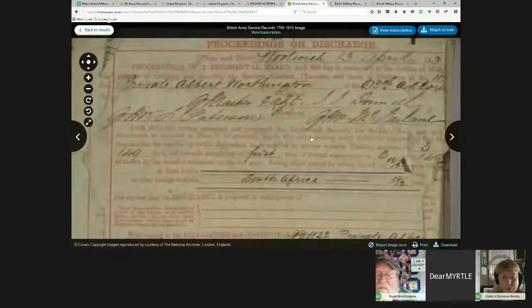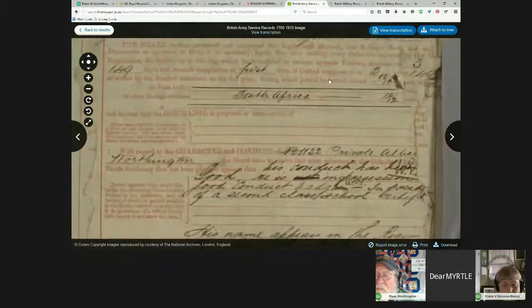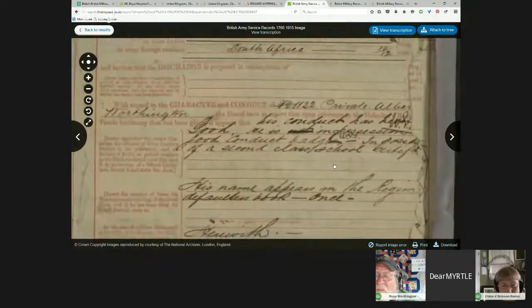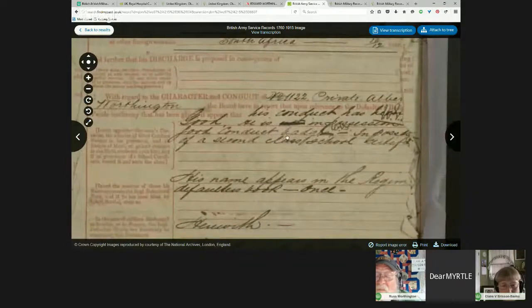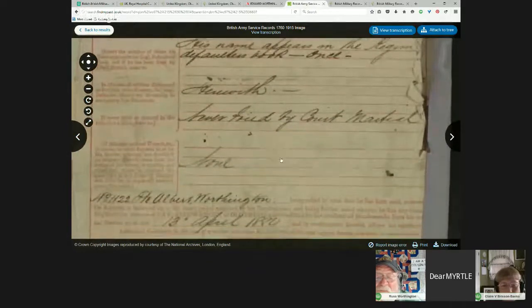Proceedings of discharge. Let's see if he got an honorable... oh, he was in South Africa. South Africa, yeah, for 10 of 12 months. Wow, okay. He has conducted himself with good conduct badge, etc. Yeah. Wow, that would be so wonderful to receive this kind of a paper.